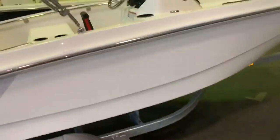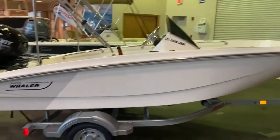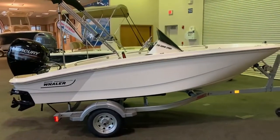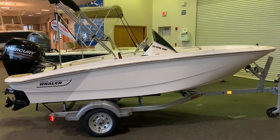And I'll tell you what, when you look at these boats today compared to what they were back in the day, they sure are awesome, fun to drive, very safe, hard to beat a Boston Whaler with its unsinkability.